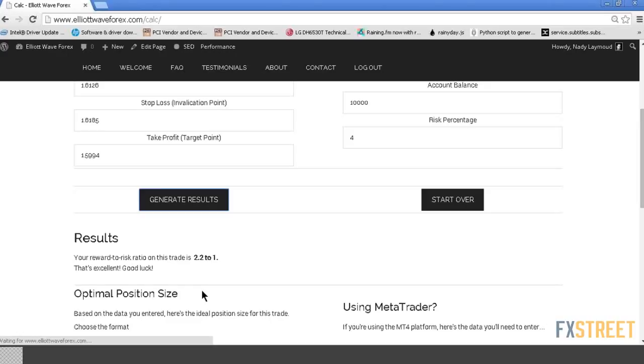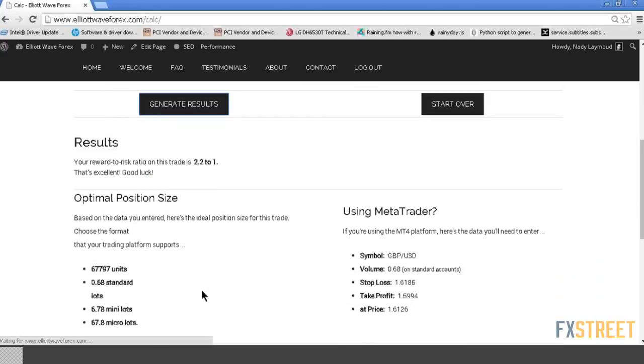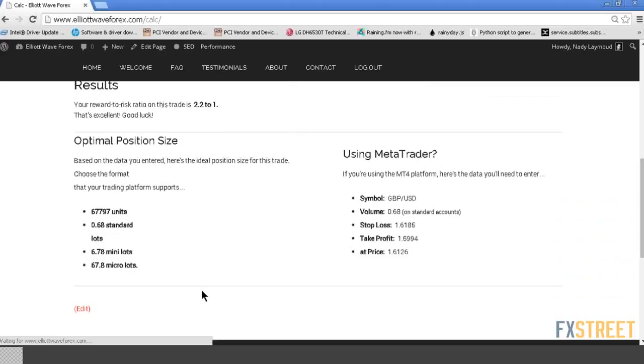You see, for the second target, the reward to risk ratio changed to 2.2 to 1. That's because we changed the take profit. Now, we can tell that this target provides us with much better reward to risk ratio. It's more than 2, which is an ideal reward to risk ratio. Since our entry level and stop loss remain the same, we end up with the same position size, which is 68 micro lot. With that, the calculator's job is done, and we move to our terminal and place our order.